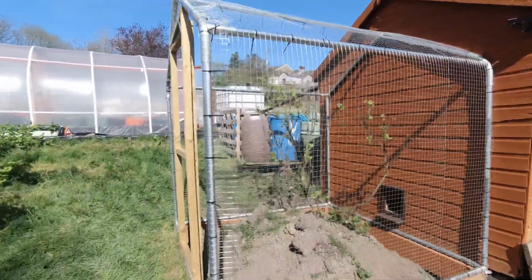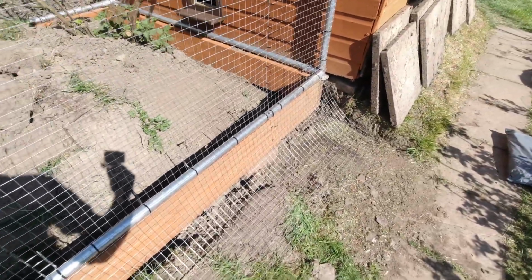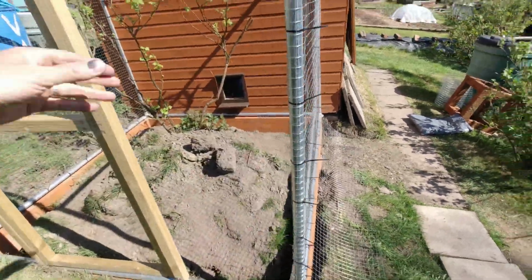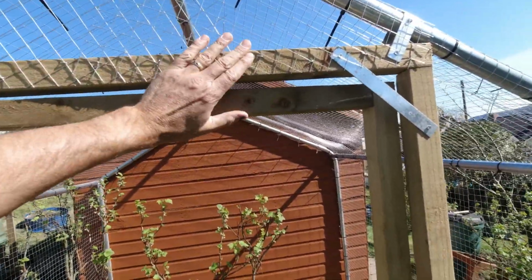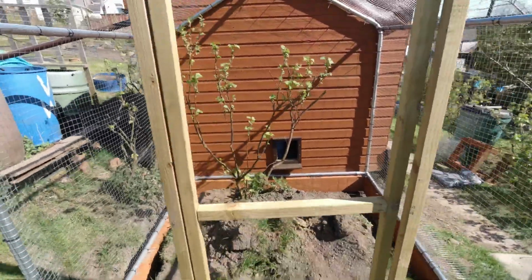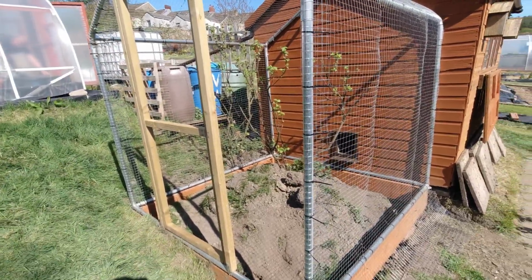So the mesh is pretty much fixed now. We've got this piece all along the base which will prevent any burrowing under. Everything is secured now with these tags. We've wrapped around the extra and created the top piece with the overlap from the top, and that will now complete the job for today. Now it just leaves us to do the front area and the door tomorrow.